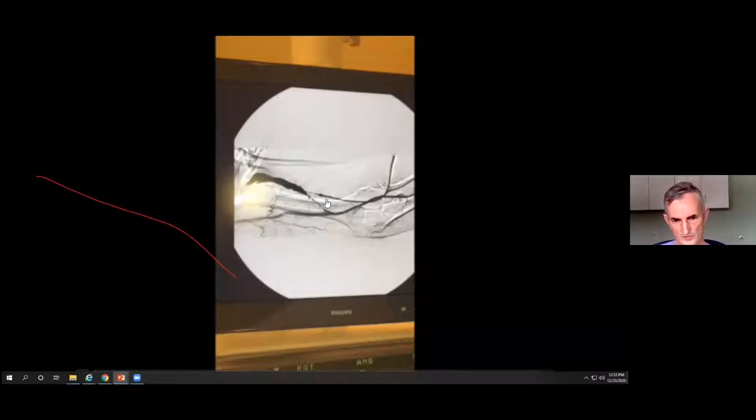Because the problem is if you try and balloon this, it goes across the brachial artery. There is a high probability that you're going to end up rupturing the fistula in the arteriovenous anastomosis.